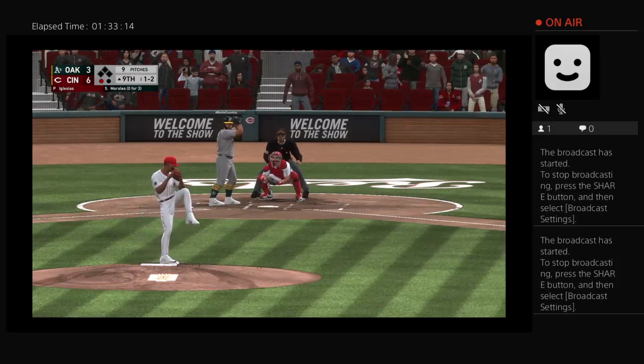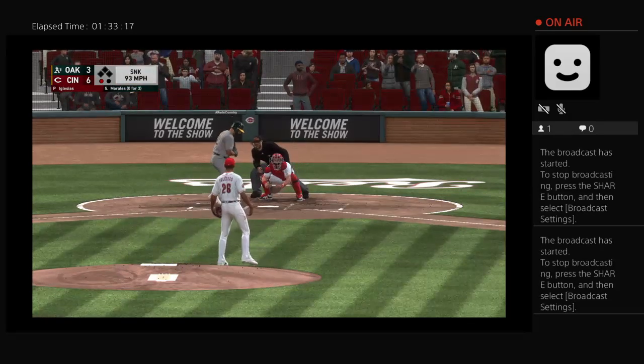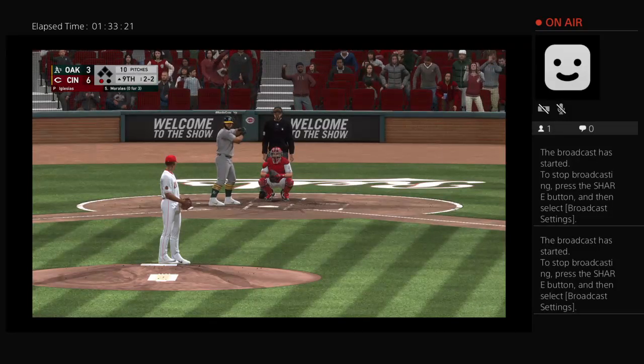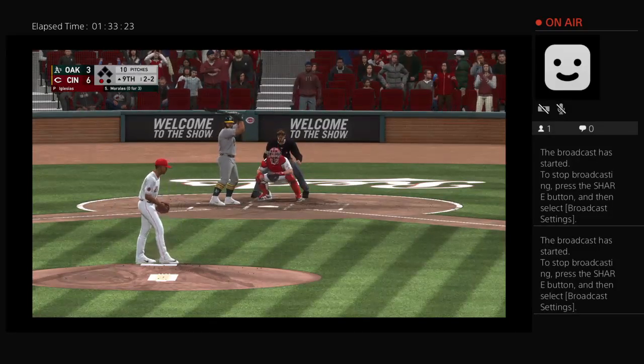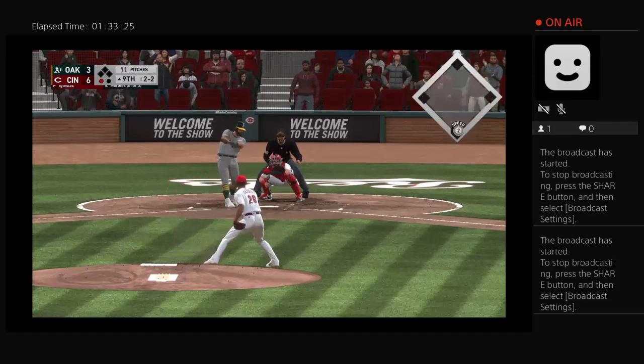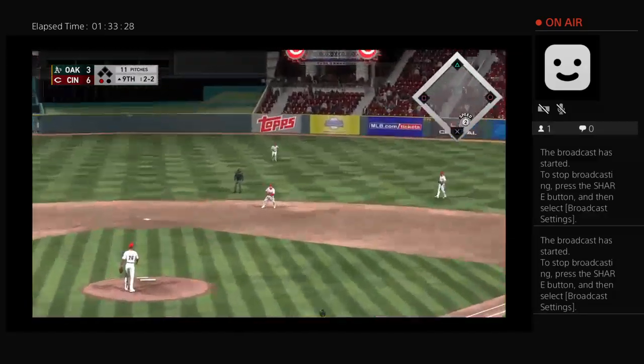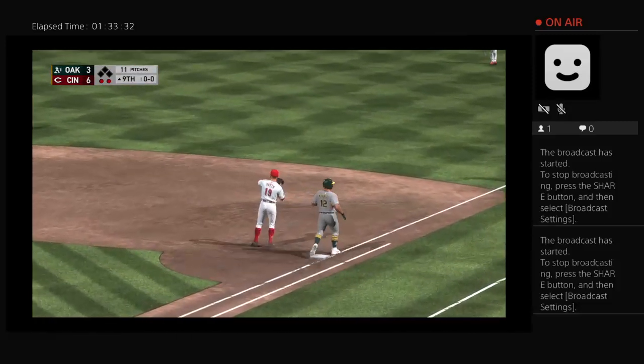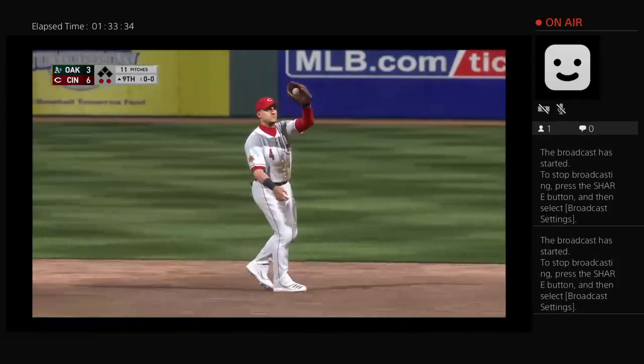The 1-2 is a sinker in the dirt. Bases are empty, 1 man out. Here is a ground ball now for the shortstop to the right of second. On to first, and now the A's are down to their final out.